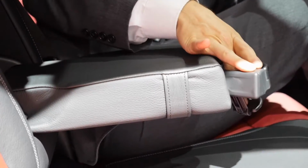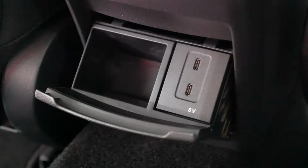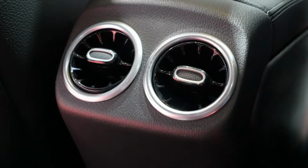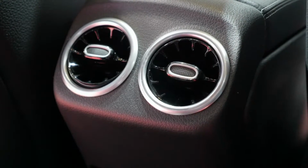Then some armrest right there with foldable cup holders. Isofix on each of the outer seats. And we also have two more USB-C ports in the rear, and also small turbine vents additionally for the rear.